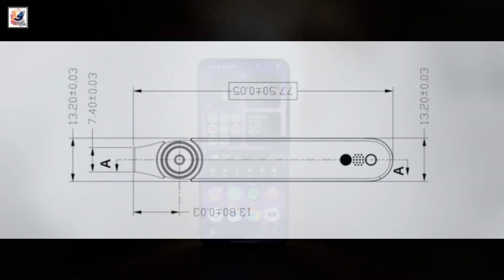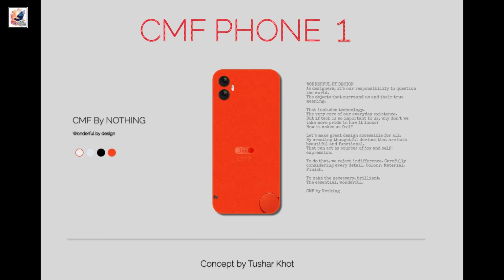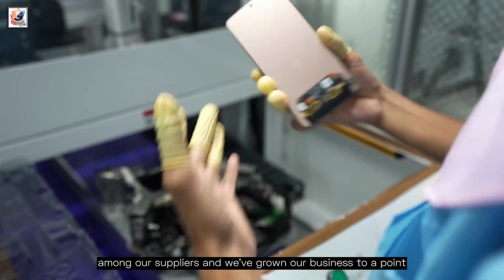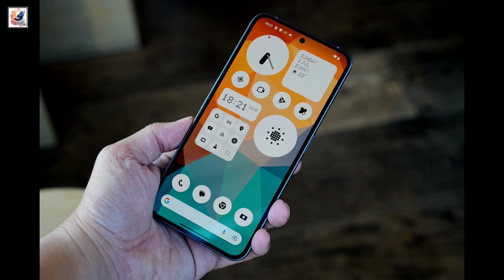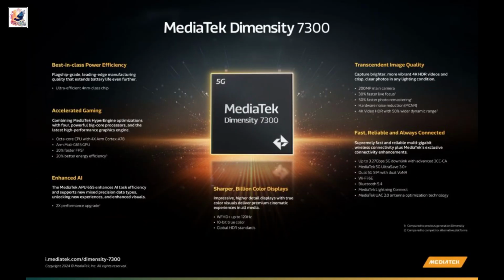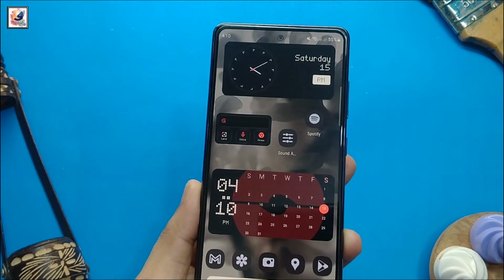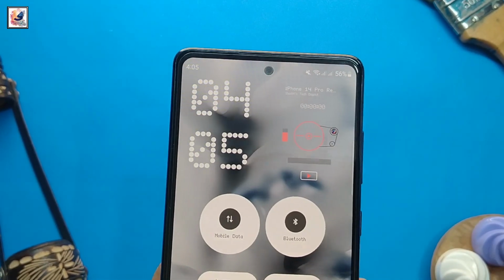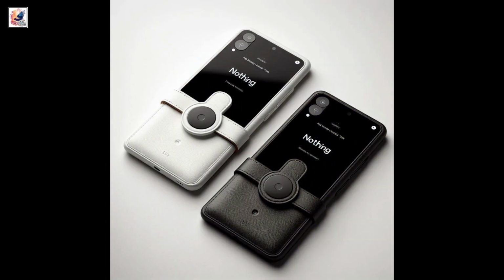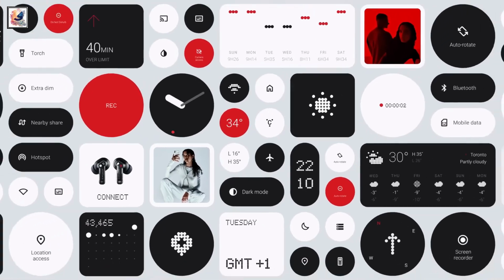Now the CMF Phone 1 page goes live on Flipkart, and rumors say that this is the first look, and it will come in 4 colors. CMF Phone 1 could get a 6.67-inch 120Hz OLED display. The phone will allegedly be powered by a Dimensity 7300 chip with 6GB LPDDR4X RAM and 128/256GB UFS 2.2 storage. The first CMF smartphone could launch with Android 14-based Nothing OS 2.6.